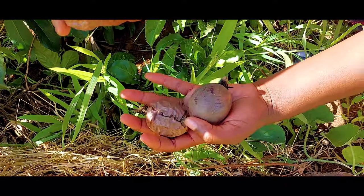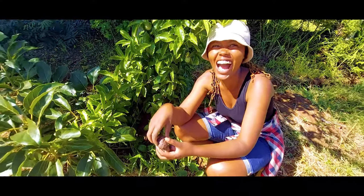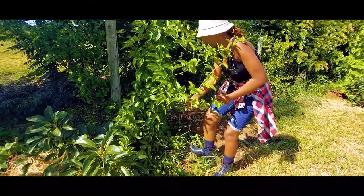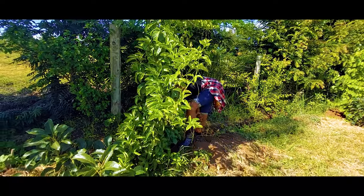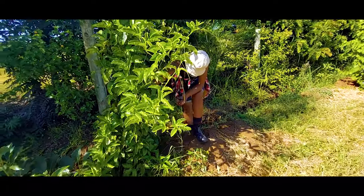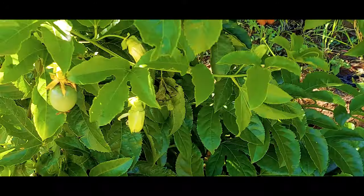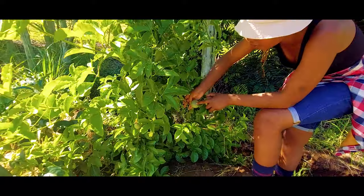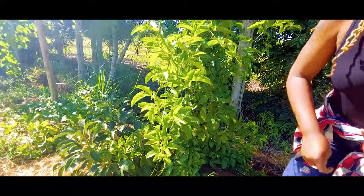these ones we used to call them in our mother tongue kabobio. That's so funny. Let's look for more. Maybe there are others on this side. So this one, come and see. This one will be ready in a few days. Which one? This one. Okay. Yeah, so you see it has signs of ripening. So yeah, it will be ready very soon. Okay, that's the only one we get.